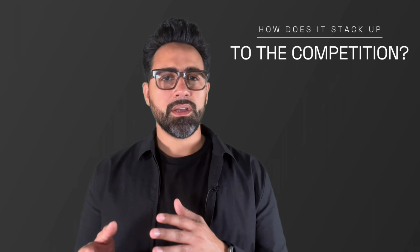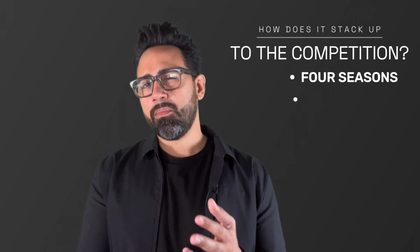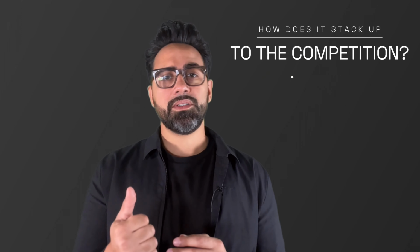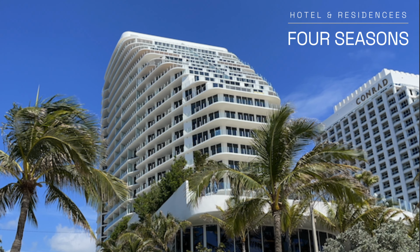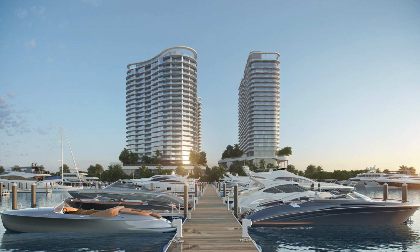Okay, so how does the St. Regis stack up to resale products like the Four Seasons, Alberge, maybe Paramount, or even new developments such as Pier 66, Riva, and Sage? Well, in terms of the hotel brands like Four Seasons and the Ritz-Carlton, the biggest difference here is that you have a separation of the resort tower from the residential component. So it does offer residents a little bit more privacy, and they do get to enjoy the amenities in both buildings, but don't necessarily have to.